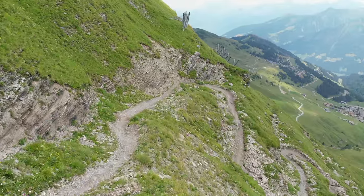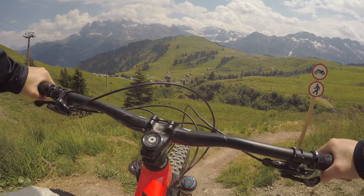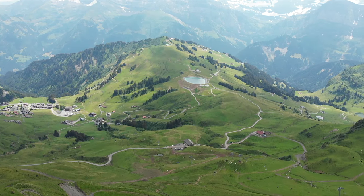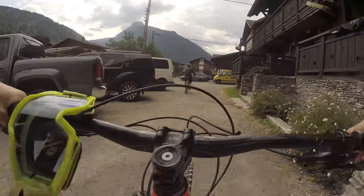We are documenting how to get to the Mossettes and Crosets area. Get ready for absolute heaven. But it can be quite tricky to get to if you don't know the route. So follow us, we'll give you the directions to get there yourself.